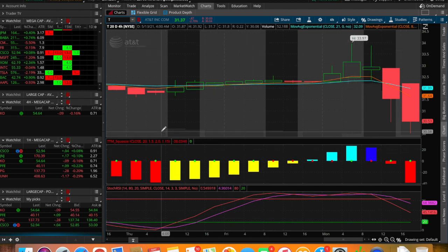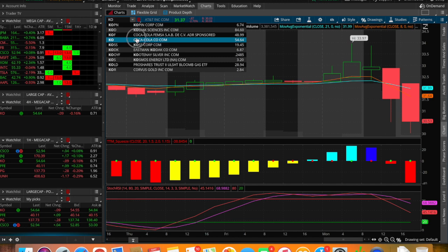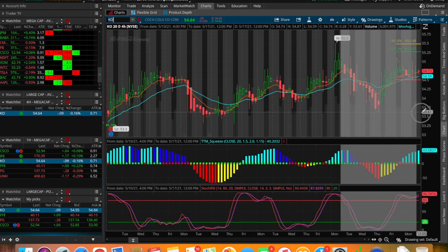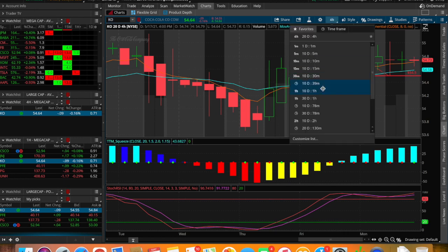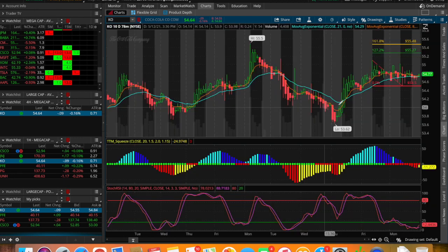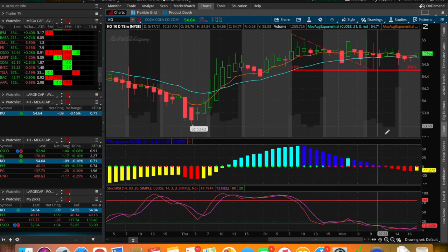So now our plays for tomorrow, and I'm hoping to see the same thing in Coca-Cola. Look at that squeeze. Squeeze on the 4-hour time frame. A nice squeeze on the 78-minute. Nice squeeze in here. Also in buy zone.